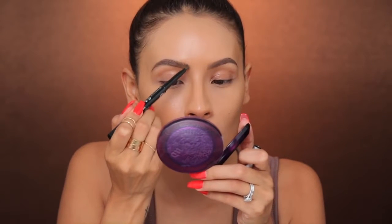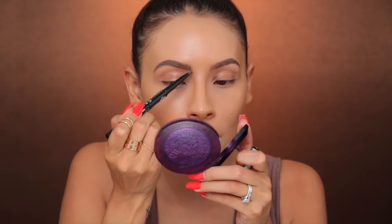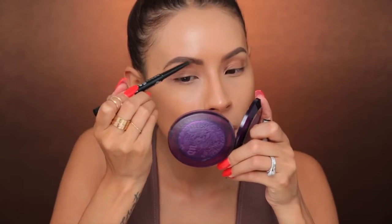To give a more natural looking brow in the front here, I'm taking this brow pencil by Skone Cosmetics and I'm gonna flick upwards to make hair-like strokes. This is the Brow Wand eye pencil in the shade Chocolate.